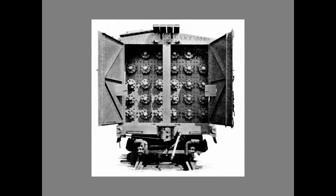This is the manifold end of the car with these 2 big doors. The government went through many different versions of how this manifold looked, but essentially the gas came in here with a very small hose and filled up all of those individual tubes.